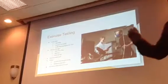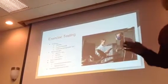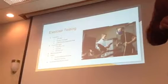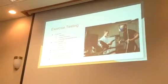Now, I'd like to get out of the weeds of the injury prevention, the energy requirements. I want to get actually into program design. How are you going to use the science of exercise physiology, biomechanics, motor learning, all that good stuff? The first step of any good program is exercise testing.